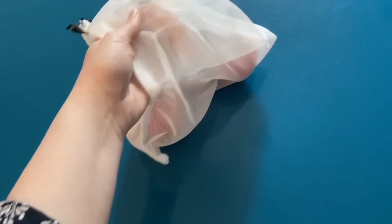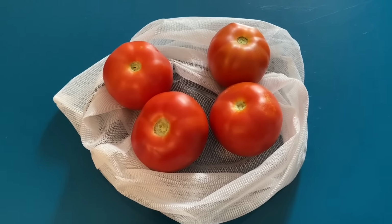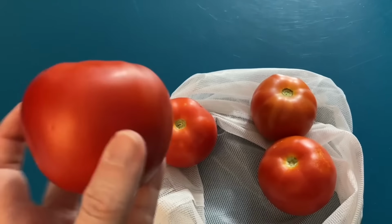I almost forgot to show you this. The Food Pantry said these tomatoes came from the garden, so I don't know whose garden, but they look good and we're gonna give these a try. They kind of look like apples, such a beautiful red color.